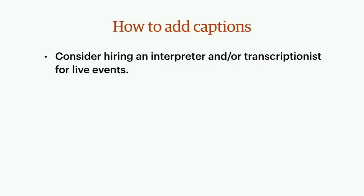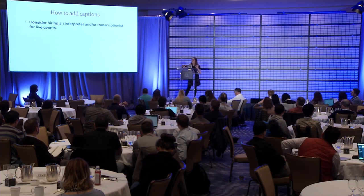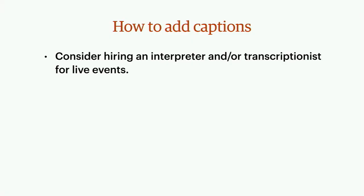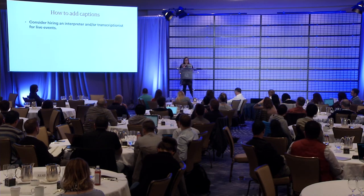So how do we add captions? Well, if you're having a live event like this, consider hiring a live transcriptionist or a sign language interpreter. The benefit of having a live transcriptionist is that they're going to transcribe everything that everyone is saying. It'll appear on a screen, and then you can take that text and pop it back into your video whenever you publish it to YouTube, and your transcripts are done.